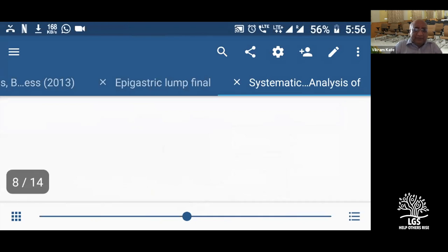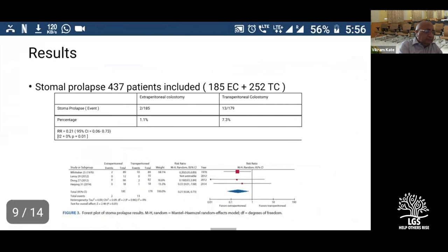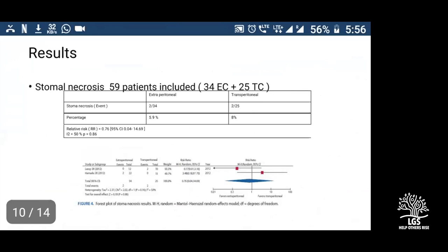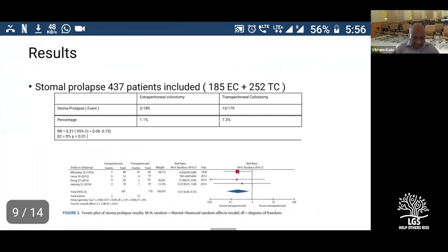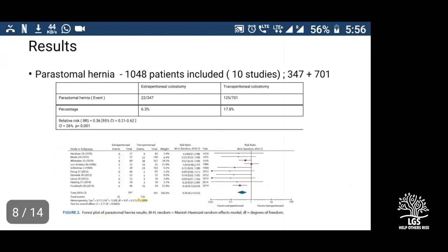Please proceed, Dr. Shobana, with your part. Yes, sir. Continue. Stomal necrosis was the third outcome that was assessed. 59 patients were included. And if you want, you can describe the other ones also, the previous ones. I just told the forest plot. You can decide, because we have not discussed the results of other parameters. No? Okay. So you can go to your previous slide. You start with your results. Yes, sir. So this is the first slide of my results.